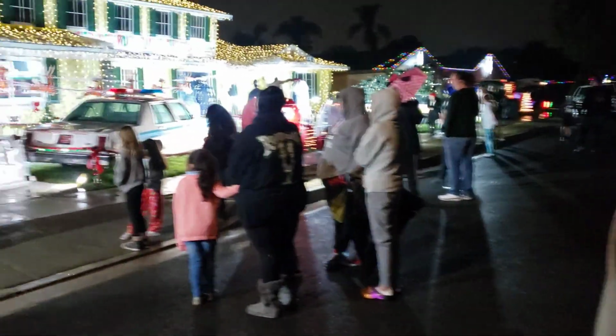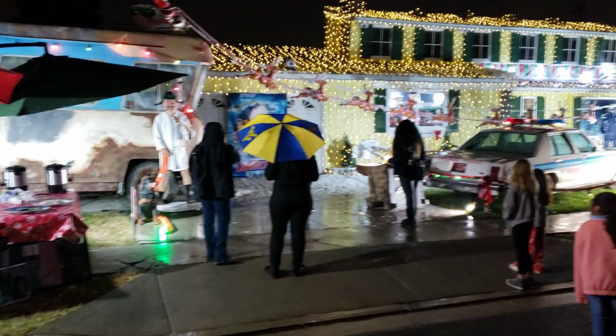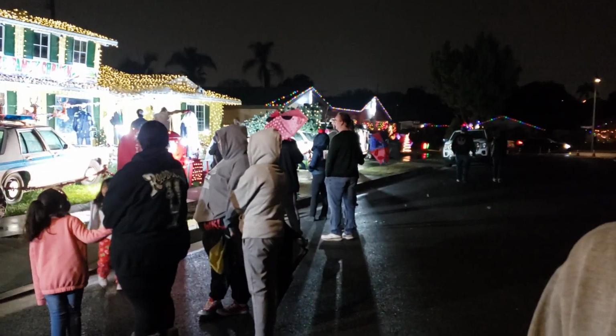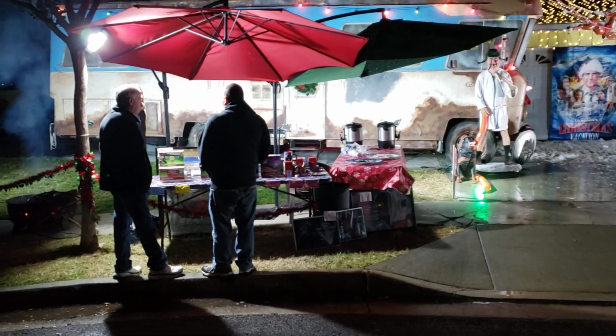It's December 16th. As you can see, the La Mirada Griswold house is in its 4th year now. Well, you don't see it's in its 4th year, you see it's in full effect this year, but it's 4 years now, right, Jeff? That's it. Fourth year. Very exciting. And the crowd is gathering. It's a rainy evening. Perfect weather with a little hot chocolate happening over here and some other various goodies.